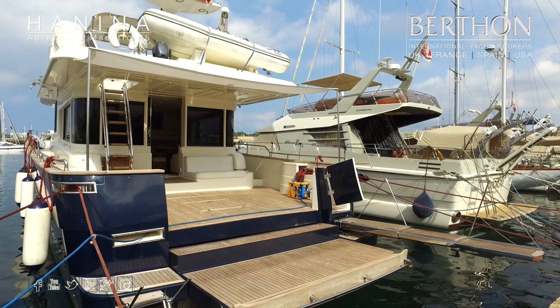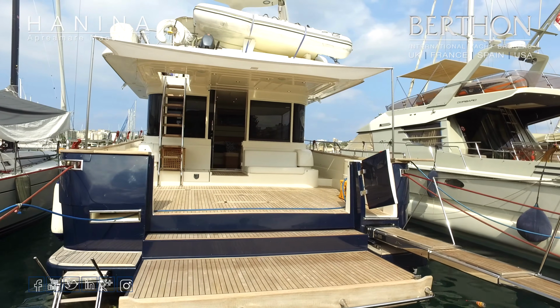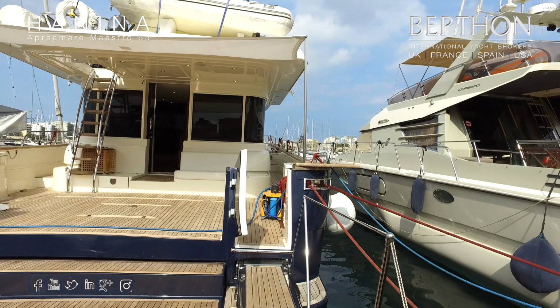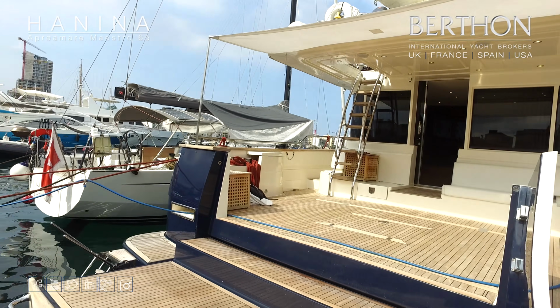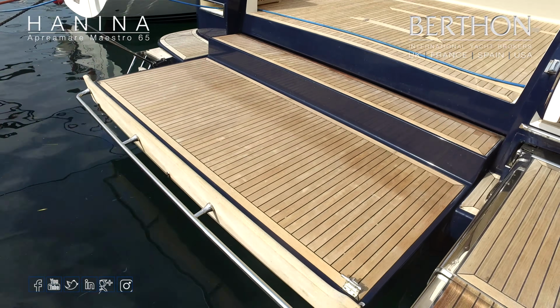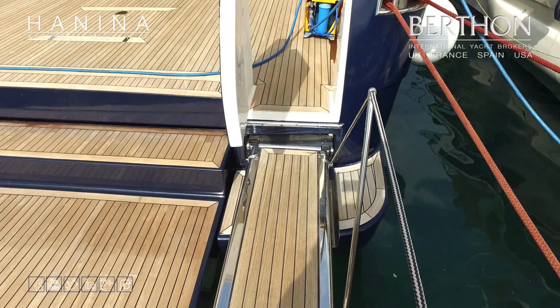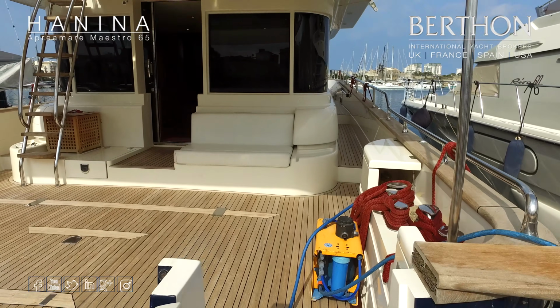As you can see, she's blue-hulled, big beefy build, the same people that built Ferretti, so she was built by the Apreamare yard with a large opening aft transom. The boat has lived most of her life in the Med, down towards the eastern end, cruising around Greece. She's currently lying in Malta.